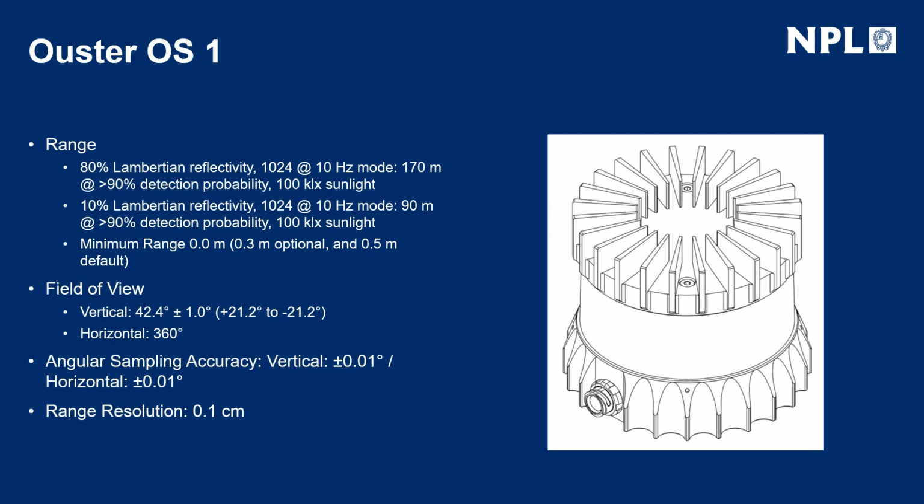In this experiment, the LiDAR we're using is the Ouster OS1, 128 channels version, recording at a 10 hertz frame rate. The range of the OS1 is 90 meters. The vertical and horizontal fields of view are 42.4 degrees and 360 degrees. Both the vertical and horizontal angular sampling resolutions are 0.01 degrees, and the range resolution is 0.1 centimeters.